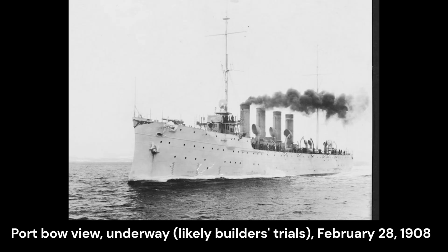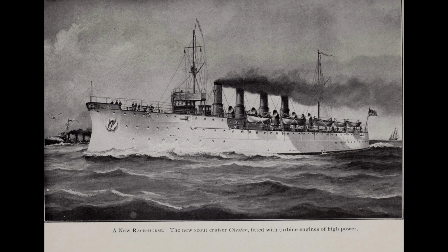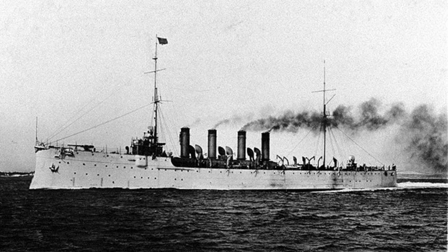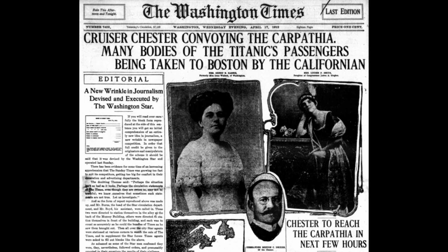In the years leading up to World War I, the Chester was involved in training exercises along the East Coast and in the Caribbean, took part in several fleet reviews, and carried out various missions, such as a congressional tour of North Africa and a South American cruise in 1910. It also patrolled the waters off Mexico, Santo Domingo, and Haiti, and in 1912, it escorted the RMS Carpathia to New York following the Titanic disaster.